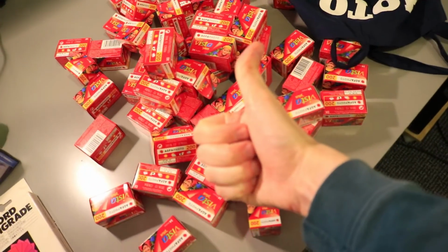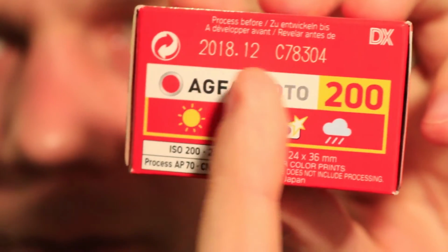The rumors are true, they're going to discontinue selling Poundland film, which is a sad thing, but we just basically bought everything we could. They still have some left, so if you're around, get some. All this film, look at this film. Yeah, I think we are pretty well stocked now for the next couple of years, which is this film's expiry date.